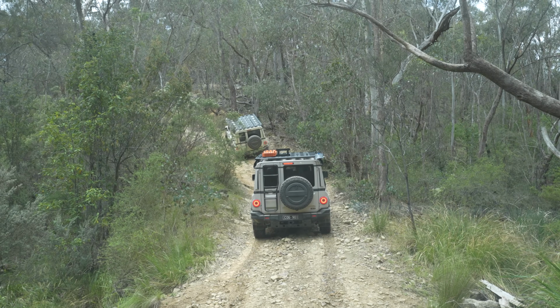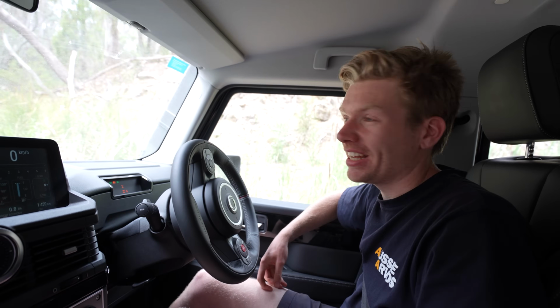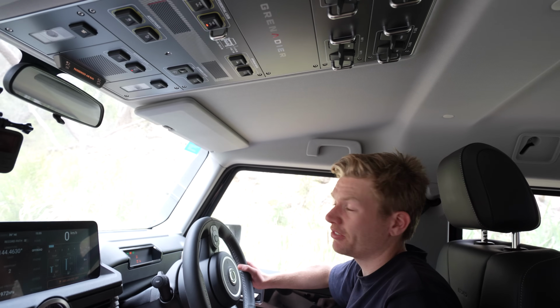Alright, so we're on Radcliffe track. We've actually got a fair little climb to get out of this valley. When we came down it, there were a fair few rock steps and stuff, so it's going to be really interesting how this goes. We'll just put the rear locker in, so we'll see how we go. But yeah, looking forward to it. Should be a real good test for it.